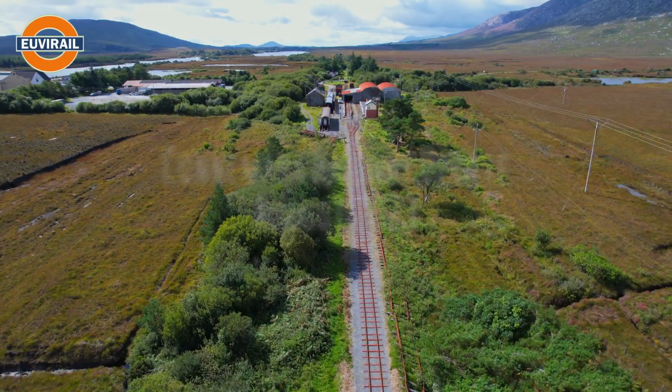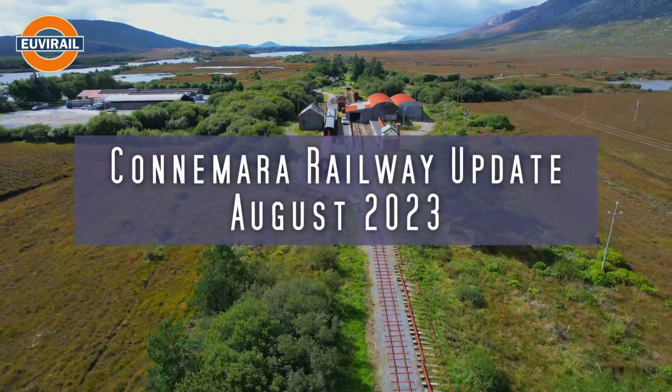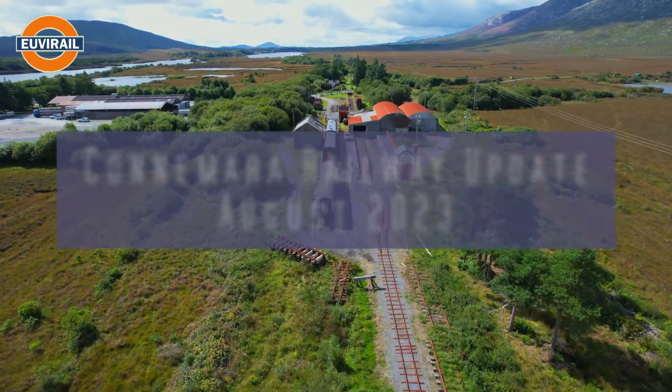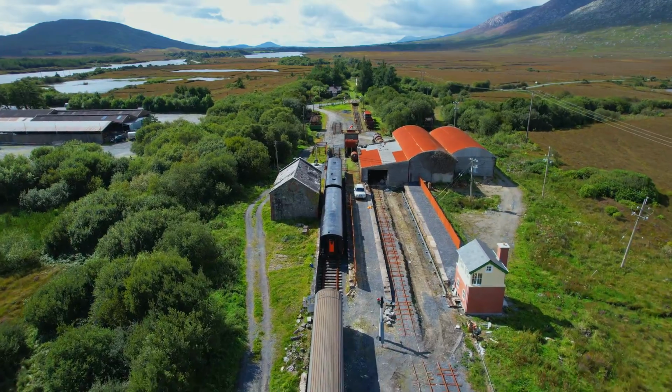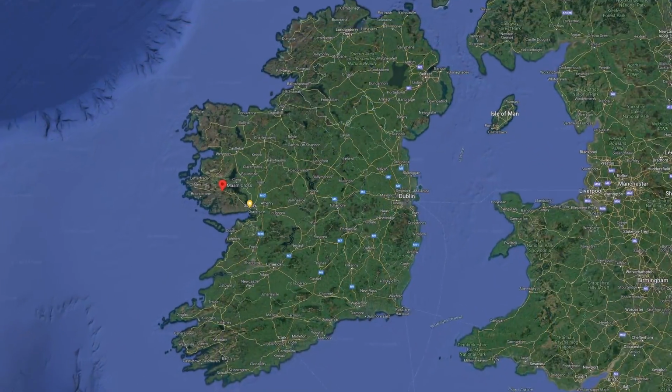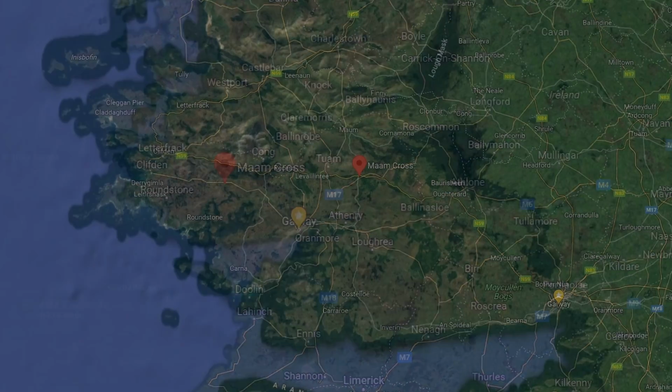So welcome to this latest update on what is happening with the Connemara Railway project, in particular the developments here at Maam Cross Station. For anyone who's new to this project, the station at Maam Cross is located at the heart of Connemara, an area of distinctive natural beauty on the west coast of Ireland.